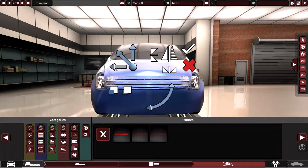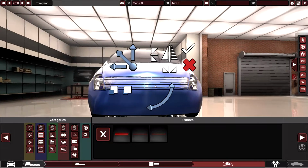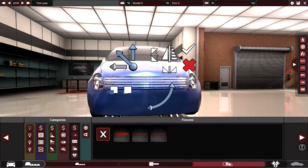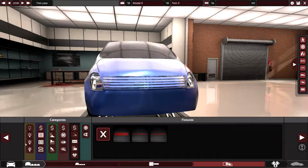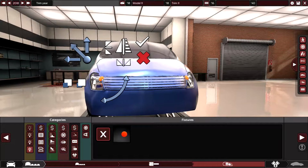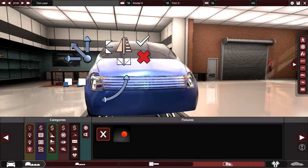Well, actually, no. I've got a better idea. I'm even defying myself now. Indicators. Although I'll probably have some already. You can fit right there. Look at that. Lovely. It's not lovely.